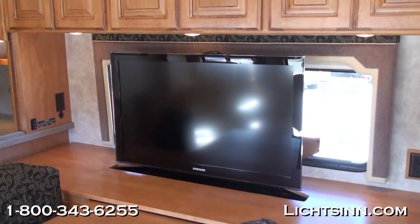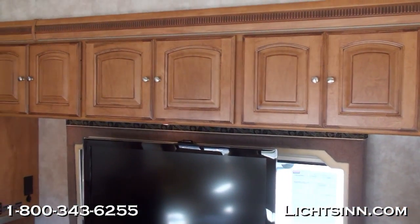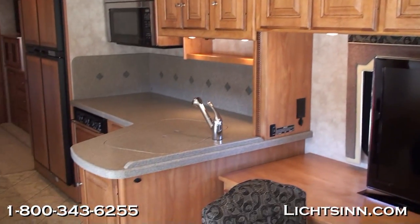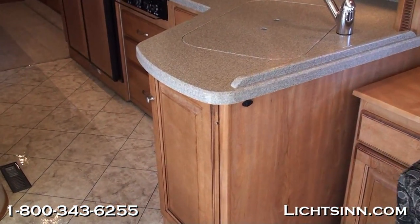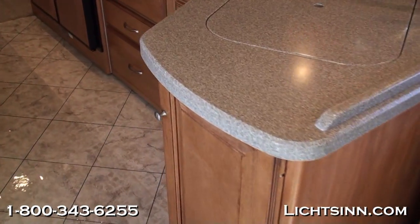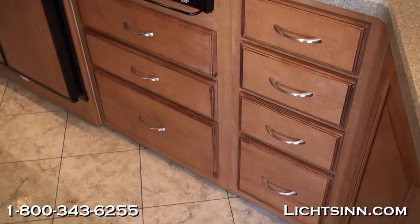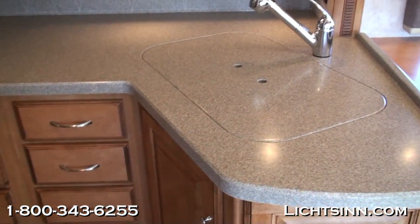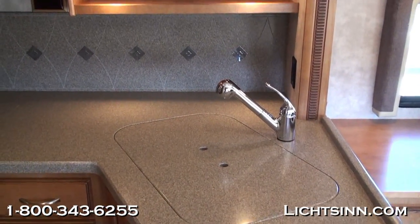A large overhead bank, again, of coffee glazed Sierra maple cabinetry. Working our way to the rear, you can see Corian countertops are also included. A large galley area, which a lot of people really like with this floor plan. There you can see the sensor for the heating, ventilation, and air conditioning system. A full drawer stack down below in the galley with all of our drawers. They are full-length extensions with metal ball-bearing glides.